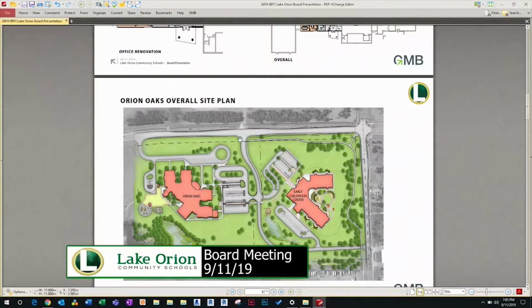I guess maybe the only other thing I would point out here on the site is we are planning to do a combined monument sign on Jocelyn with digital signage on it. The goal there is, again, it's the campus, it's everything that's happening here. It's a very busy road. So we would have a digital sign that would serve both buildings out by this road, signifying the entry. And then, interior, you'd just have directional signage that says, this way to ECC, turn right here to get into Orion Oaks.